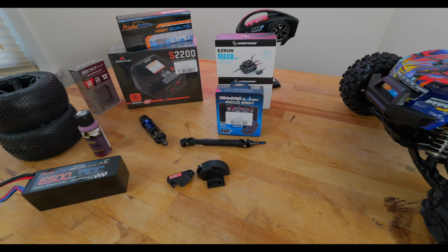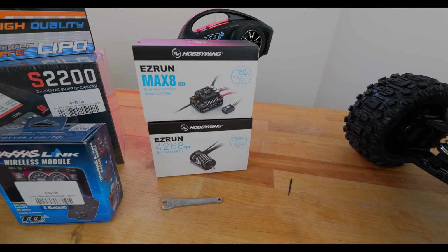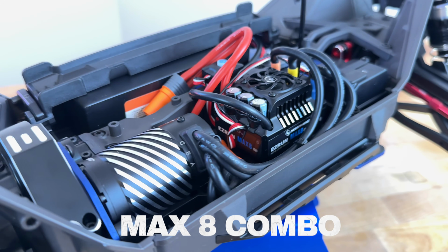Now, the first thing is the motor and the speed control. So the motor and speed control, we decided to go with the Hobbywing. It's the Max 8 combo. It comes with the Max 8.